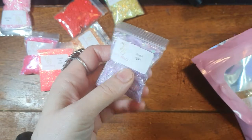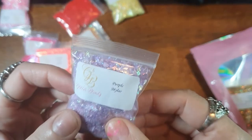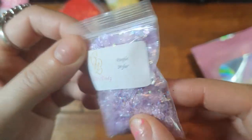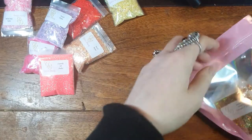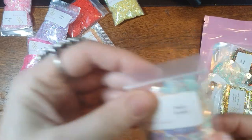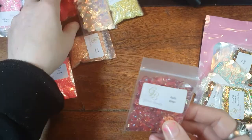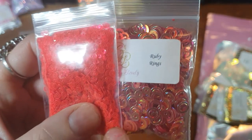Well, I didn't realize I ordered so many glitters. I think she must have given me some freebies. She's so sweet. Purple Mylar. Oh, this is a beautiful lavender. Oh, we got peachy seashells. Aren't they gorgeous? Oh wow, yeah, these are the bigger ones I was talking about that I have. So see how much smaller they are.